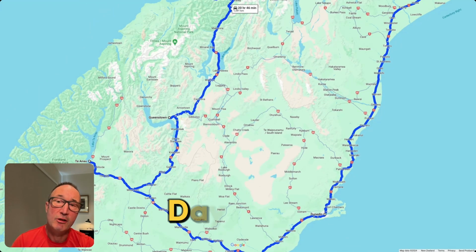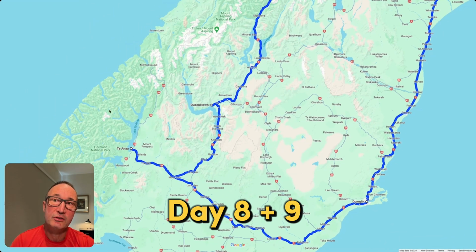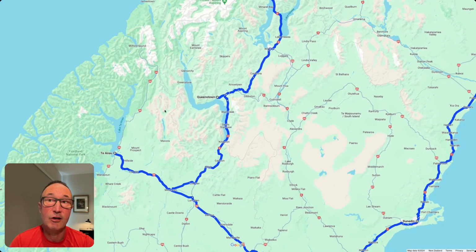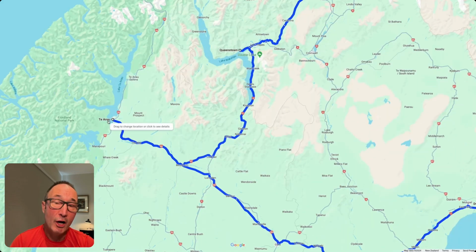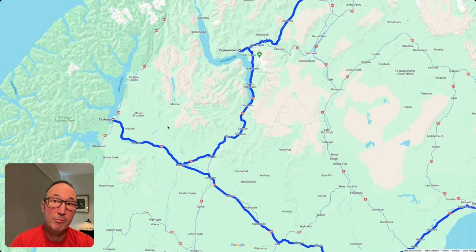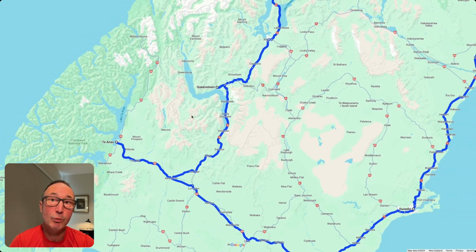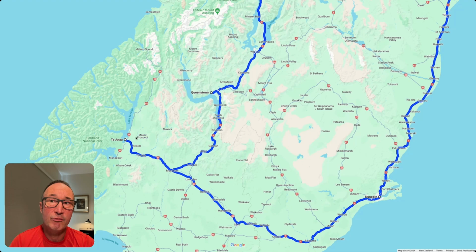The Fiordland National Park here on the west coast of the South Island is the largest national park in New Zealand, 1.3 million hectares. So there's lots to see, lots to do, but most people would go to Milford Sound here. It's the only road access. I highly recommend having 2 nights in Te Anau because you actually need that full day to go into Milford. If you wanted to do it from Queenstown, it's a very long drive, 5 hours one way. So really, I recommend you stay in Te Anau.